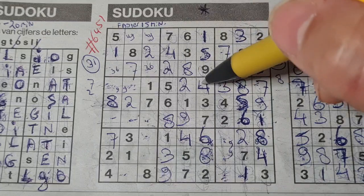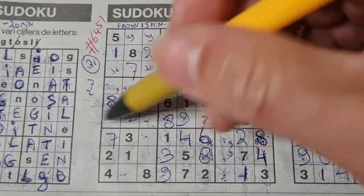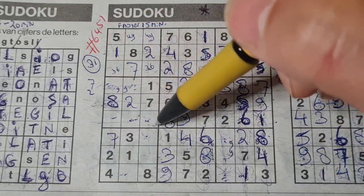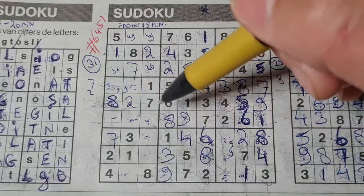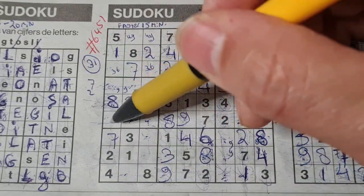4 and a 5, yeah. We have a pair, the 4 and a 5 in this row, the 4 and a 5 in the middle row, so in the row below, the only three places left for the 4 and a 5 goes in these three boxes. 4 and a 5.